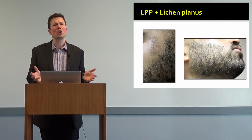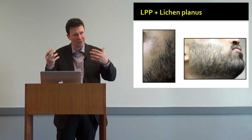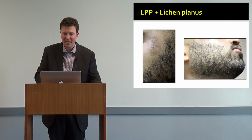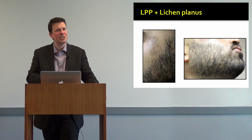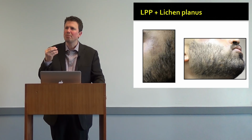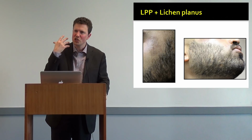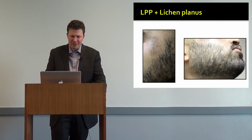LPP appears to be more common in females. Certainly females present to clinic more often and are diagnosed with LPP. And Lichen planus can be present in other regions of the skin in about 50% of cases. And this may be Lichen planus of the nail, Lichen planus of the gingiva, of the vaginal mucosa. We have to be aware of this.